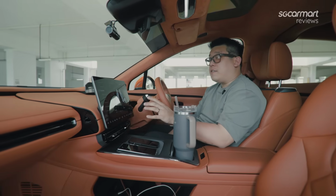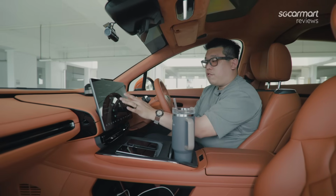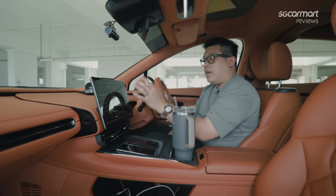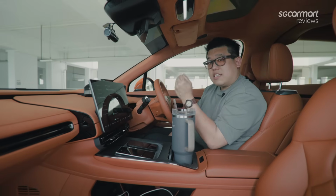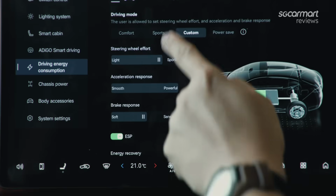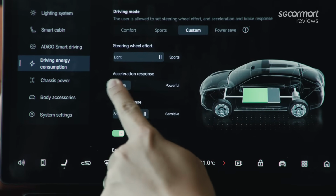Now, another thing is that the car is stocked full with plenty of ADAS options, and I do like that they have a few options for your drive mode, as well as a mild and sport, and a custom for you to customize the pedal control all the way from least to most responsive.